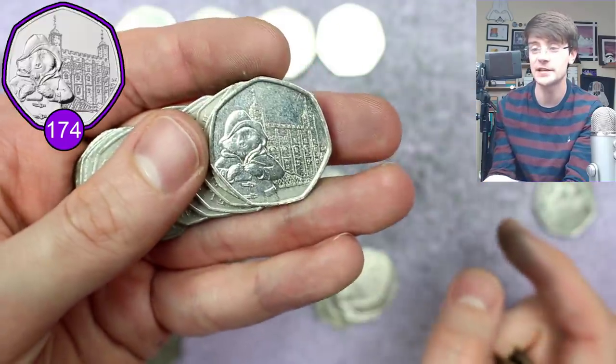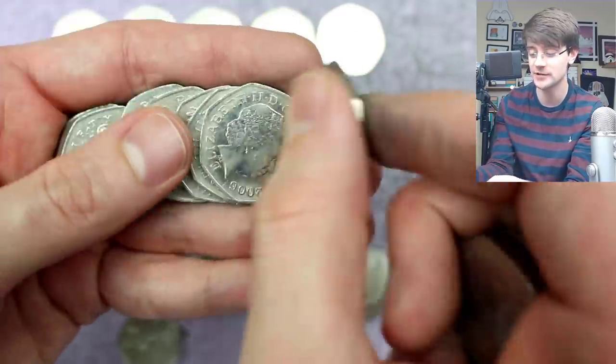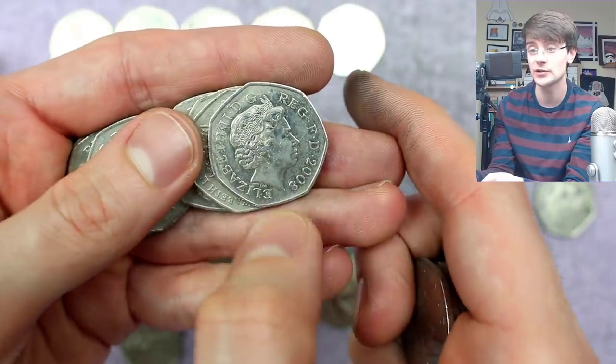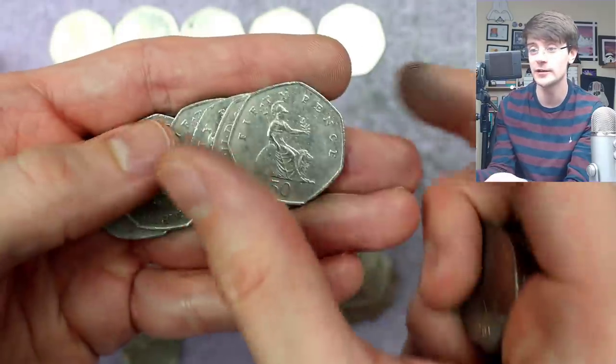There's our second pad into the tower. That's the one you want to find more of. They're going to be scarcer, you will know it. Team Tower. Oh, that's a 2008 Britannia too. Another keeper, we'll pop that over there with the territory find.